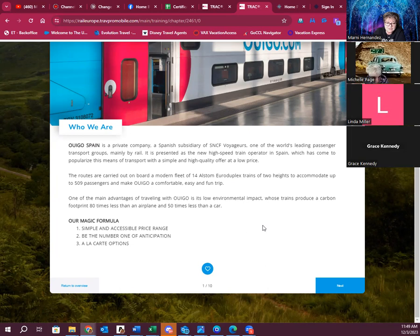One of the main advantages of traveling with Ouigo is its low environmental impact, whose trains produce a carbon footprint 80 times less than an airplane and 50 times less than a car. Magic formula, simple and accessible price range, be the number one of anticipation and a la carte options.